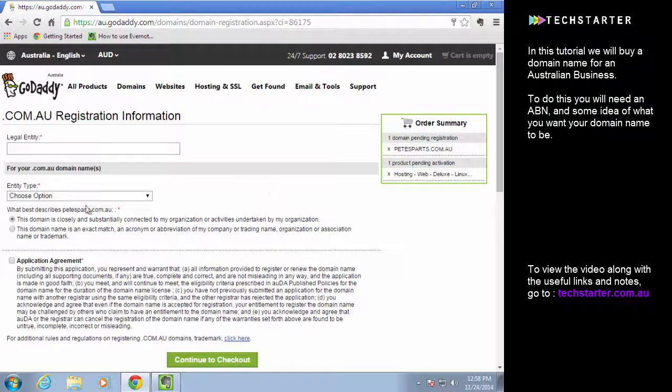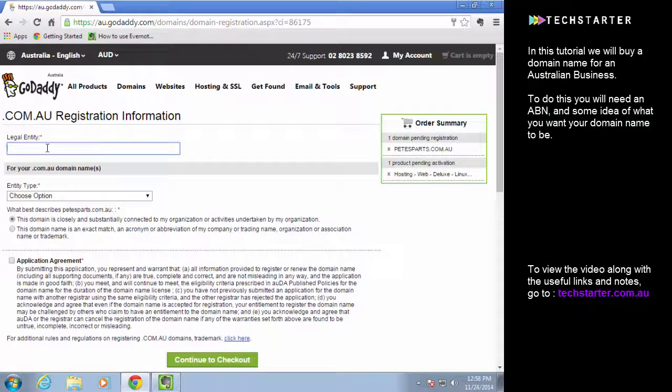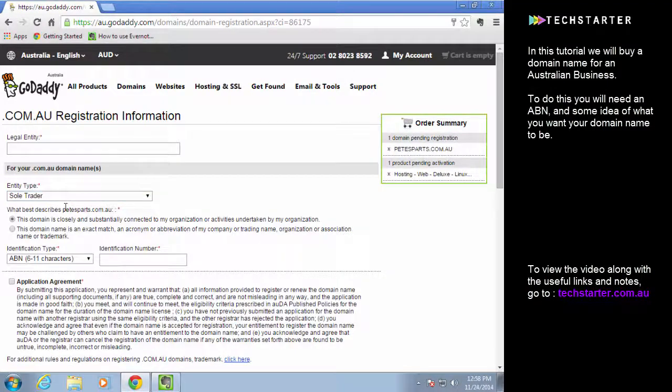And so here I just have to enter the legal entity. Now this is where your ABN comes into play. In all likelihood, you're a sole trader right now. You've registered with the tax office as a sole trader under your own name. So your legal entity here will be the business name that you've registered, and then you have to put in here your ABN.